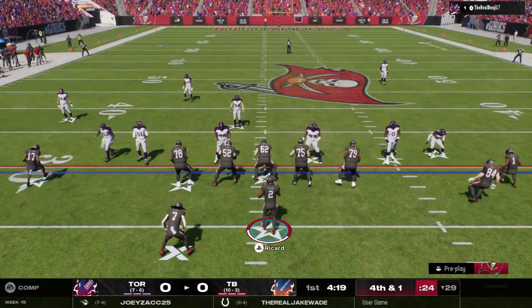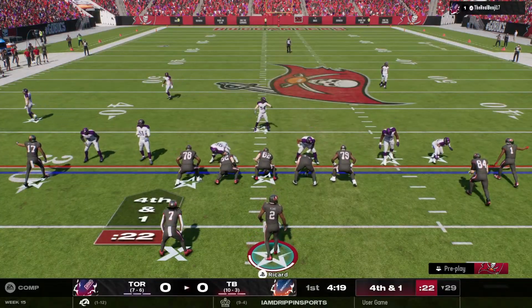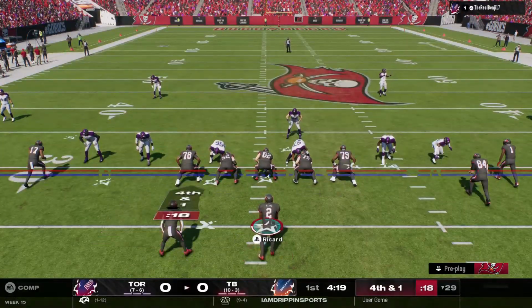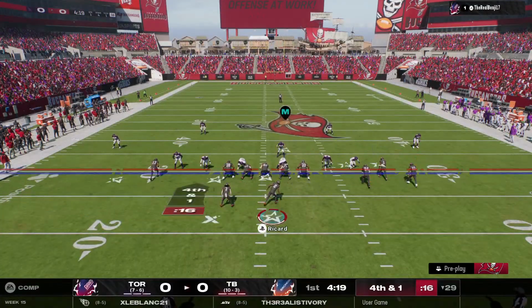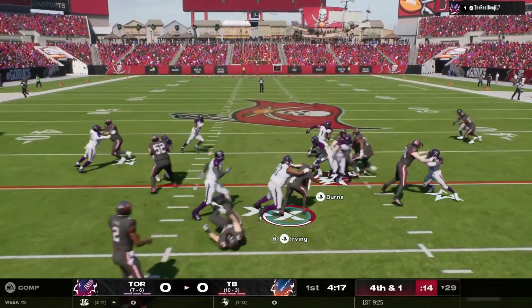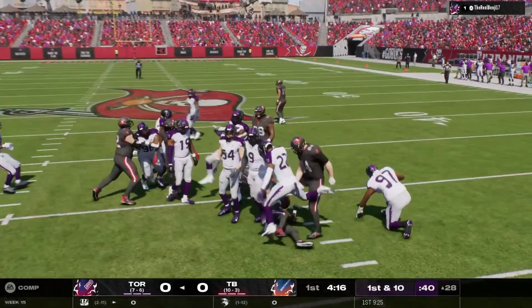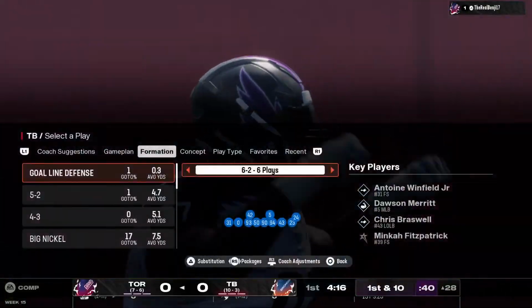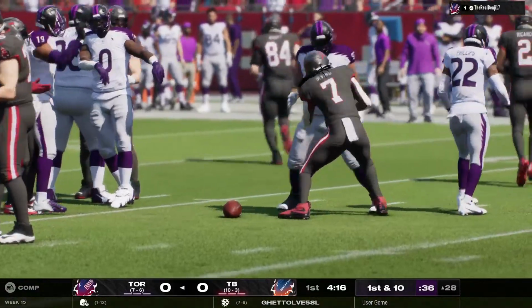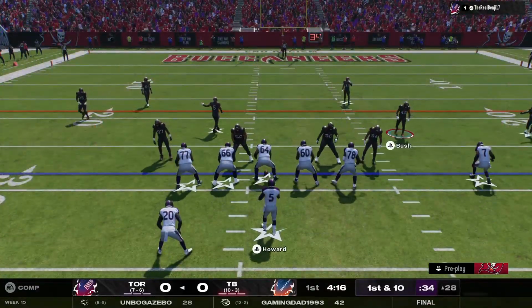So still a scoreless game in the first, but they're going to go for this thing on their own side of the field on 4th down. They'll try him down with Irving. And he's not going to get there. Might have even lost a yard. So certainly an interesting call there to go for it. And it'll be a turnover on downs.